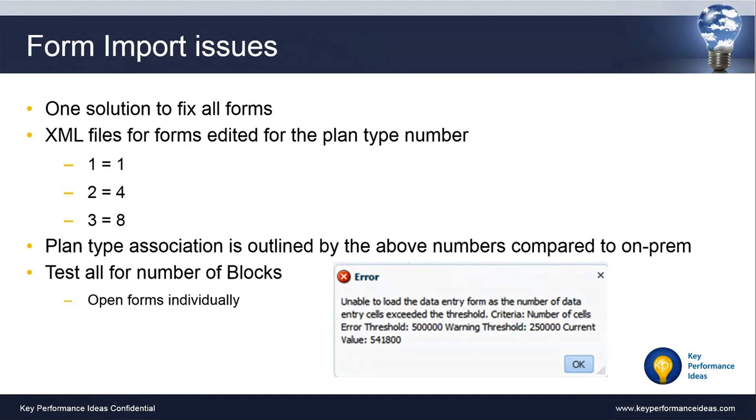The XML files that we exported using LCM on-prem were edited to reflect the different plan types as shown here, where you have 1 for 1 and 2 for 4 and 3 for 8. So in the cloud, cube 3 was actually 8, and on-prem cube 3 was cube 3.